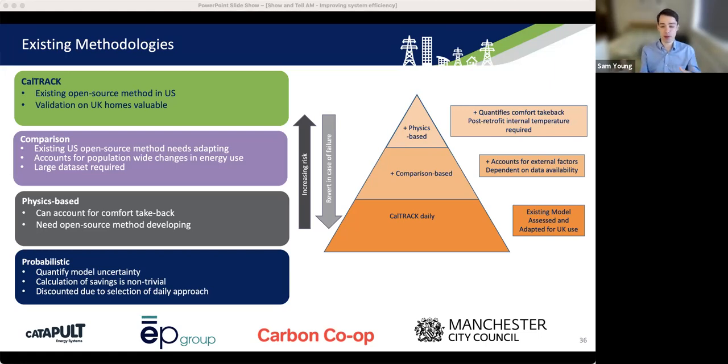And this is an area where there's been work, but there's no open source methodology developed. We also looked at probabilistic methods, but found that the complexity they offered didn't deliver the value that we needed. So the goal of alpha phase would be to test the existing methodologies, but also stack them together in this Caltrack plus comparison plus physics based to allow us to have a solution that measures comfort take back, as well as looking at the individual energy saving.